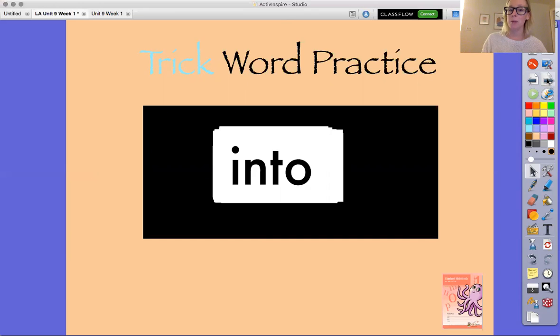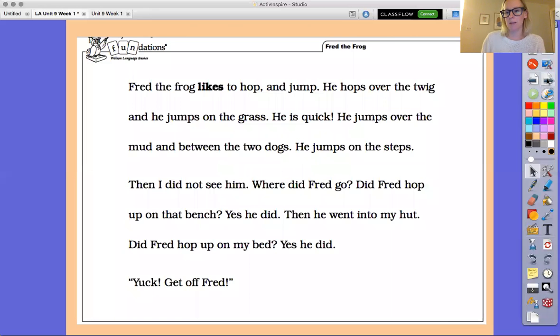I would recommend keeping those somewhere handy. So if you have 5 minutes to just sort of wait, go through your trick words. It's a perfect way to spend 5 minutes. It will make the time go like that, and it will make you that much better at reading and writing those words. So let's see what we find here in our story today.